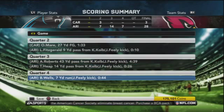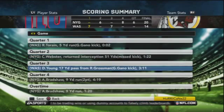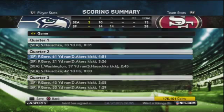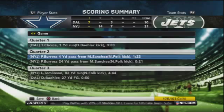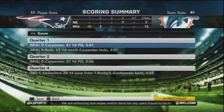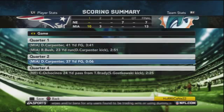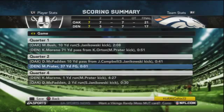Arizona wins big over Carolina 28-3. The Giants over the Redskins 20-14. The 49ers beat Seattle 28-13. The Jets beat the Cowboys 21-10. The Dolphins over New England in a defensive matchup 13-7. Oakland over Denver by 4 points.